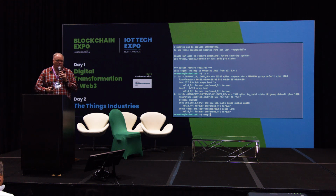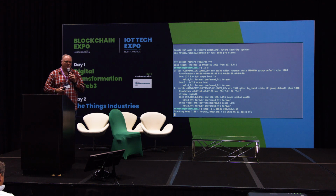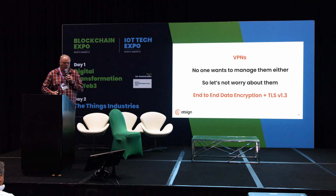Well, what if your LoRaWAN gateway had no attack surface and yet you could still get into it, get into the UI, get into all that stuff? Then you could unblock. Then you could use the public internet. Then you could use cellular backhaul and yet have no risk. That's the sort of thing you'd need to be able to do to deploy at scale.